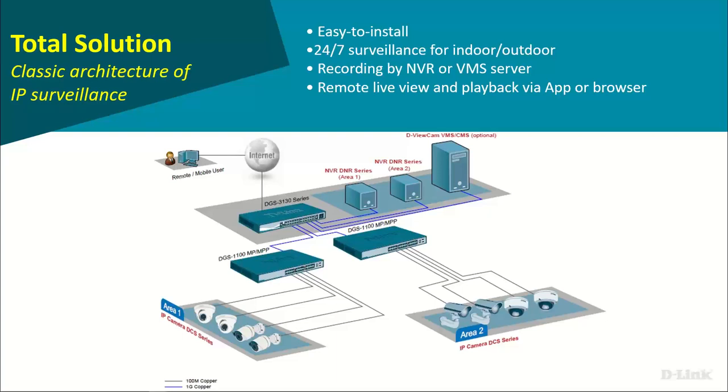To say what the actual topology hasn't changed, it's still IP surveillance, you still have a switch, you still have an NVR, and you still have the cameras, of course. However, some of that has been amalgamated. Some of it's been pushed into a couple of devices, so we can limit the amount of devices but get more out of them. And that's really what we're going to be looking at today. So this is the older way.